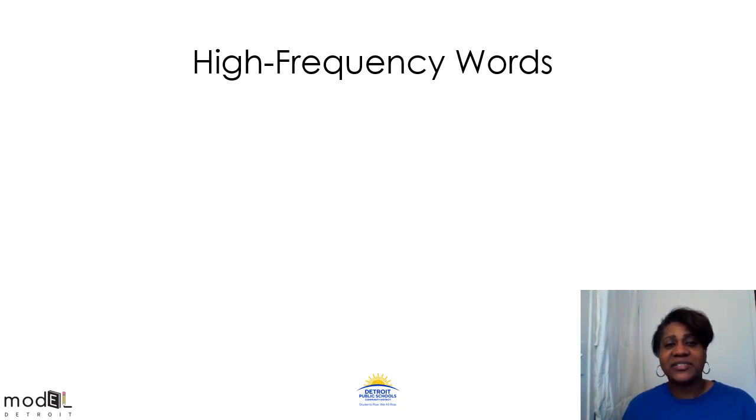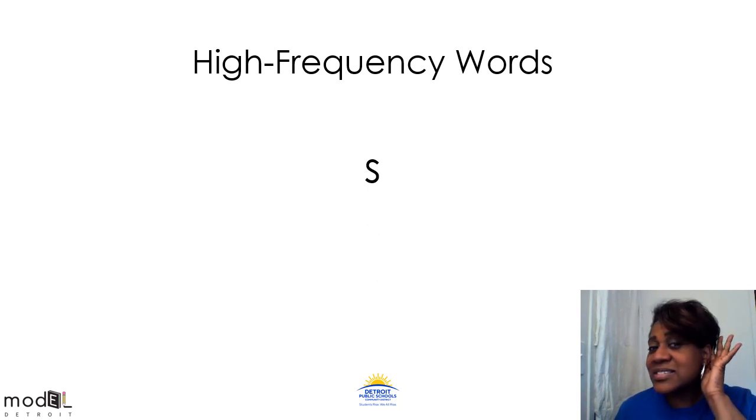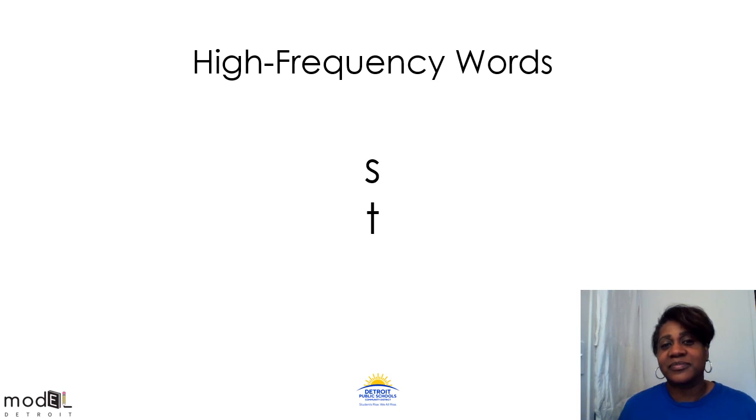This is our last one. Ready? S. Can't hear you. Yes. T. I. Still. This high frequency word is still. Use this word in a sentence and ask yourself, does it play fair? Do the letters say their names?